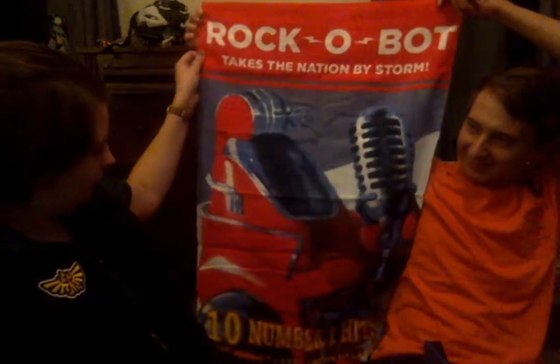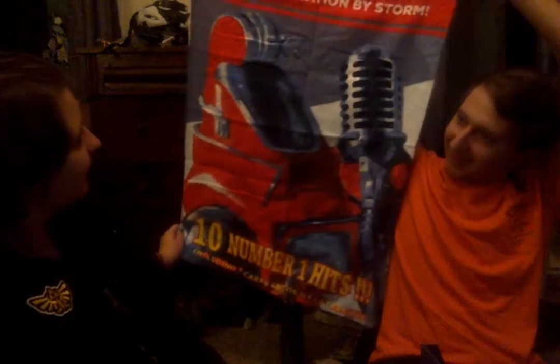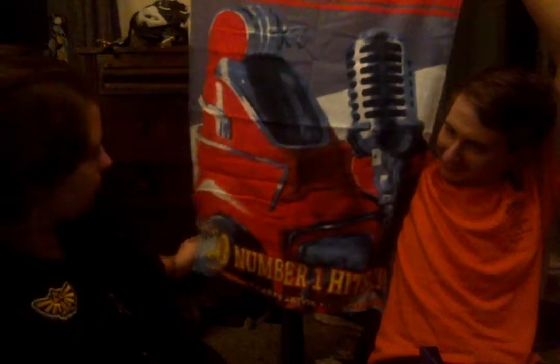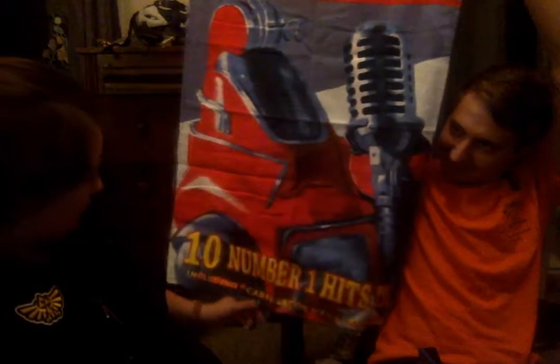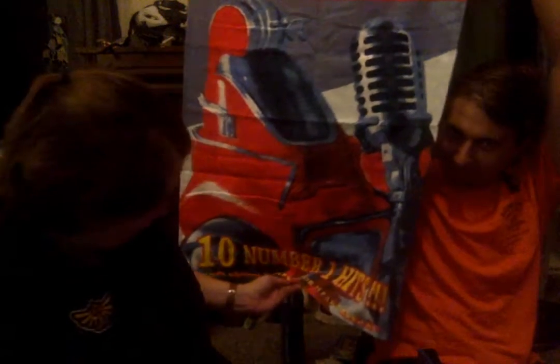A towel! Something useful for a bathroom or vacations. It's not a very big one, but I do like a lot of the colors. The Rocklebot takes the nation by storm. 10 number one hits, including carburetor, heart, something. I cannot read.